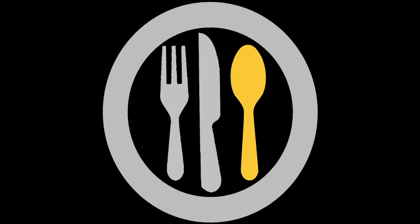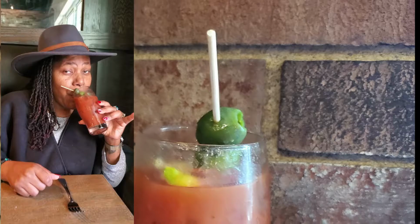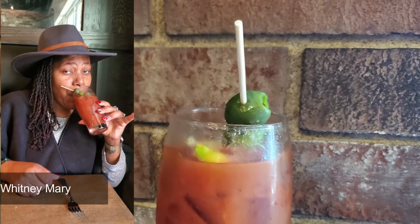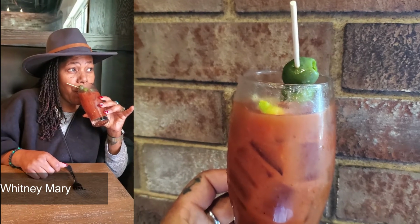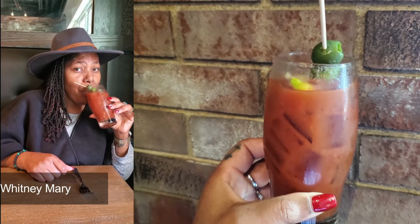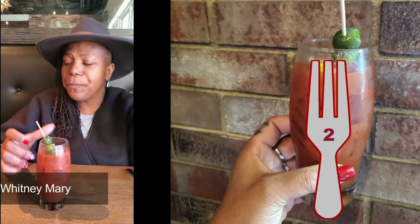Now off to the cocktails. I had the Whitney Mary. It was a spicy little number with their smoky Bloody Mary mixed with some pepper-infused OYO vodka, which is an Ohio-made vodka. It's absolutely delicious, if I must say so myself. On that Bloody Mary, I will definitely give it a fork.